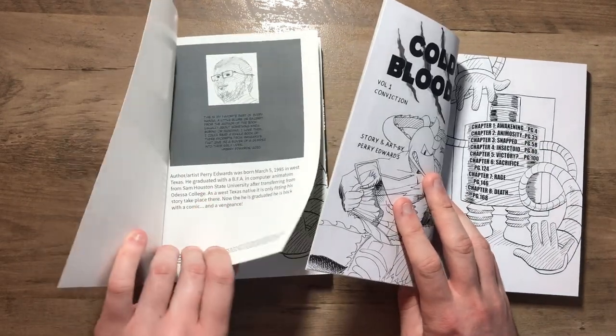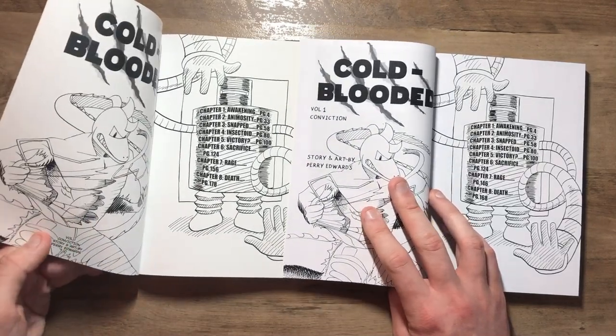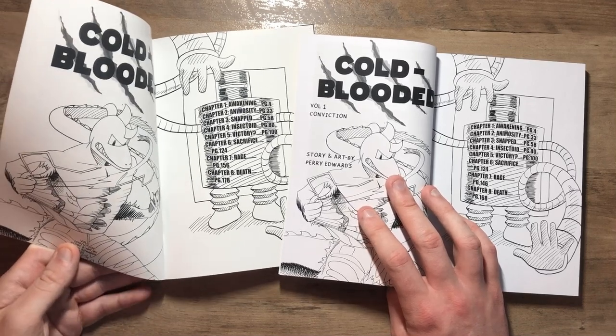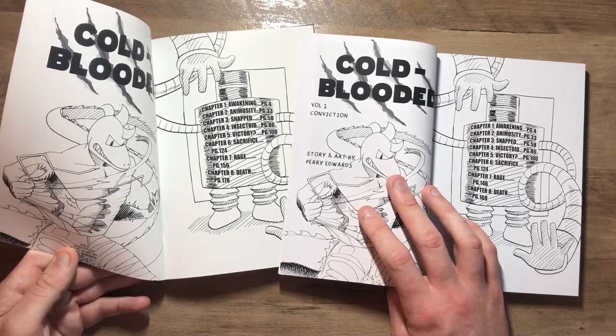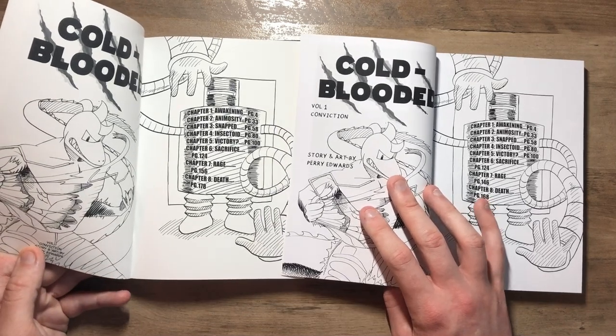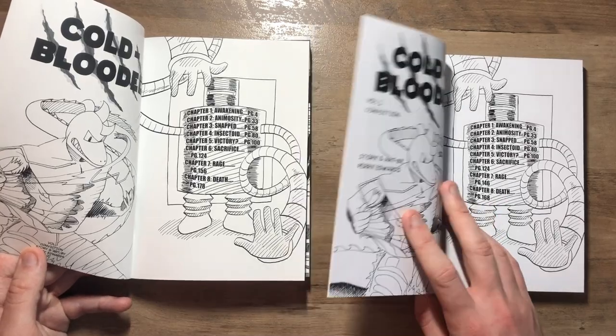Then we flip over. There's not too many differences here. Just Volume 1, Conviction, Story and Art by Perry Edwards. I just put down here with, again, replaced lettering and proper pyramiding. Yeah, this table of contents page is more or less the same, other than that I resized it.